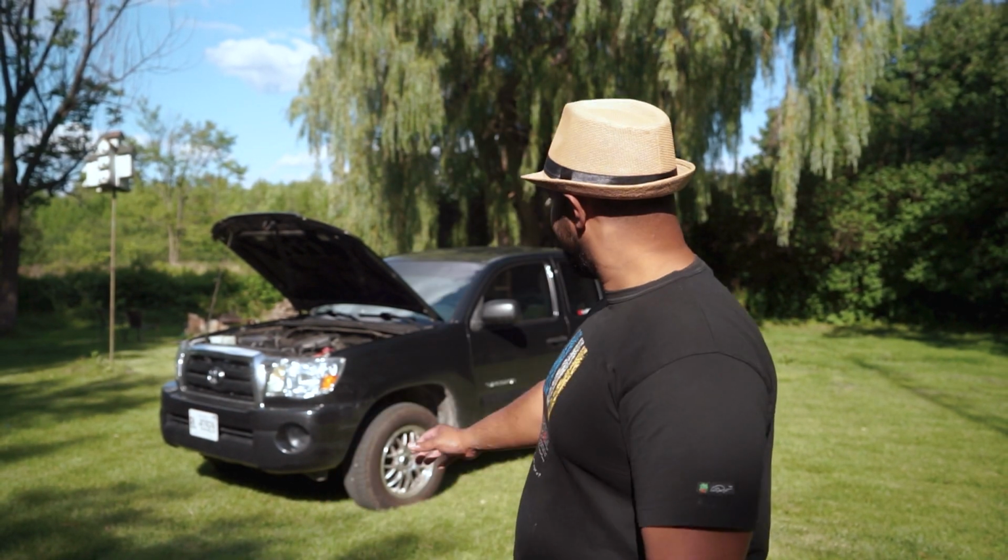So 4-cylinder, 5-speed, it gives me 650 to 700 kilometers per tank of gas, so 65 liters. I easily get 10 liters per 100 kilometers or 24 mpg on daily driving, a mix of 50-50 city and highway, which is pretty spectacular for a vehicle that size. It's unbelievable. All right, let's show you the motor first.